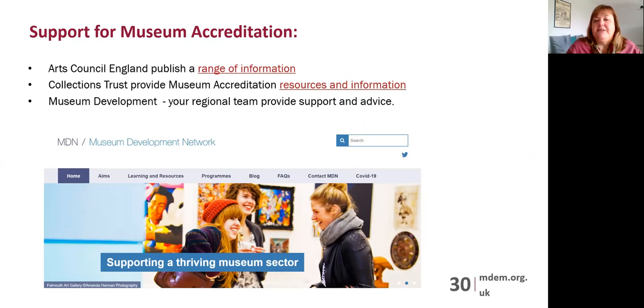And support for museum accreditation. I think I've mentioned a time or two already that Arts Council England publish an absolute range of information to help support you. And Collections Trust has lots of resources, information, links, examples of policies, plans and procedures, etc., all on their website under their accreditation heading. Museum development is really crucial to this whole process, and your regional team is there to provide support and advice through the Accreditation Advisor, but also through all of the other programmes that they run that support museums to be better and to develop programmes that work for them.